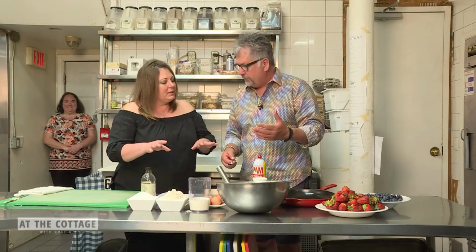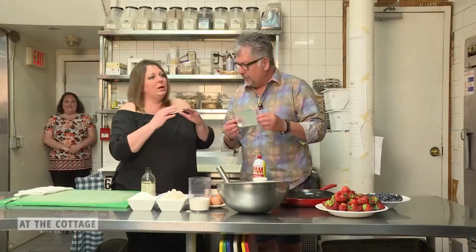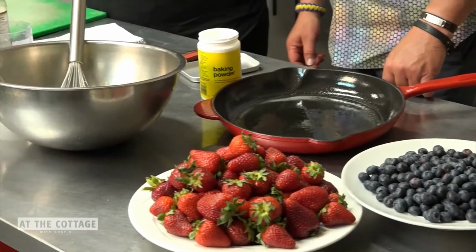Baking can be intimidating, so this is really to show that with a tablespoon, a teaspoon, a skillet, an easy bake oven pan, you can have a beautiful dessert for your family at the cottage, and it's actually easier than bringing everything with you all prepared. There's a little less room in the cooler because you already have these ingredients at your cottage, right?